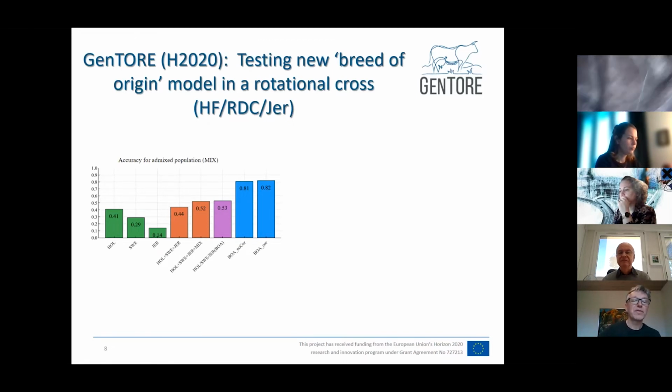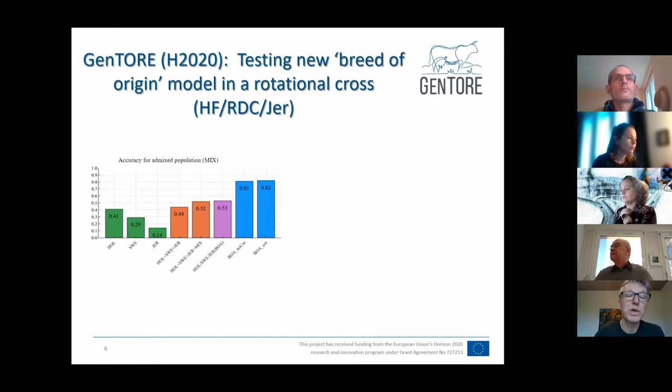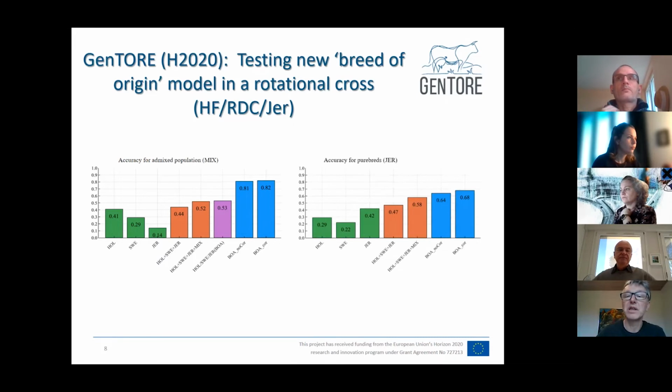If we go quickly through it, you will just see that the green bars are if we only use a single breed as a reference. Orange and pink are when we combine these breeds, and the blue ones are when we combine all the breeds and use these novel Boer models. So for these crossbred animals in the simulations, there'll be a huge increase in accuracy.